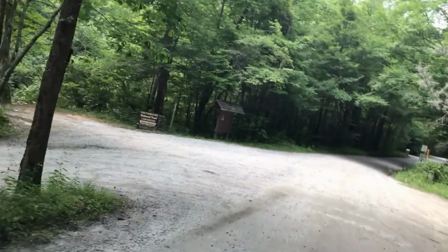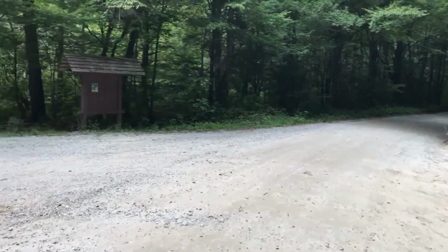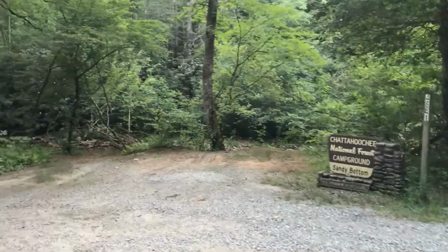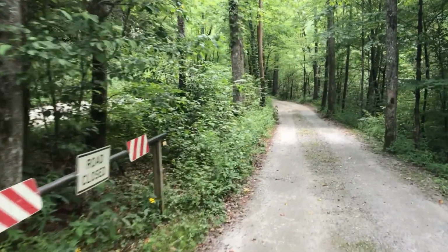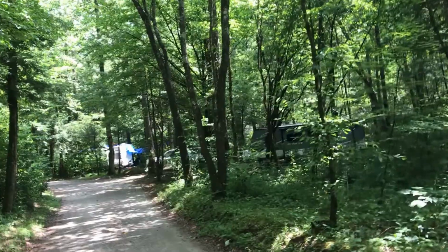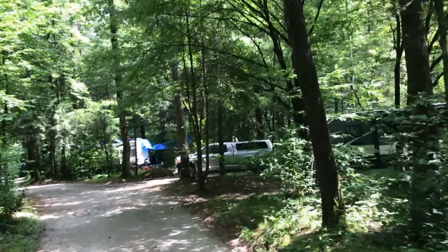Now, if you're feeling even friskier and you want to go past Tallulah River campground, past Tate Branch campground, then you go to Sandy Bottom. Now, why do they call it Sandy Bottom? Because you're much lower in elevation and you can just walk right into the river. In fact, Sandy Bottom has flooded a few times in Georgia's history because the Tallulah River is right there at the base.